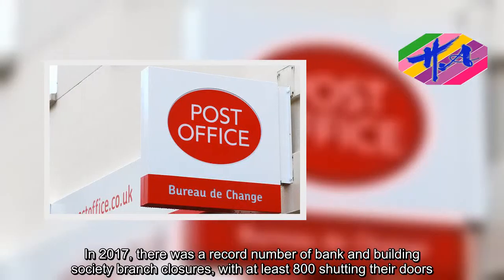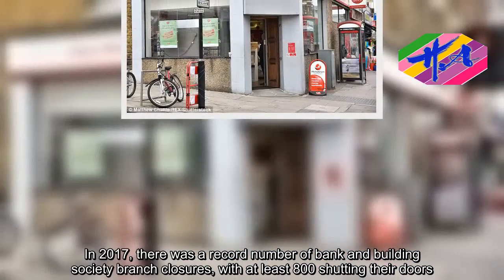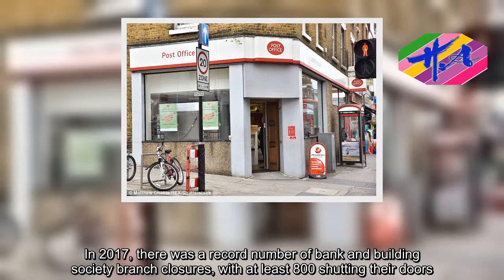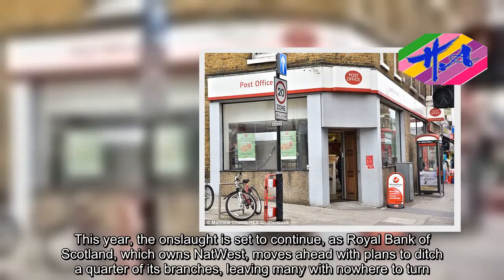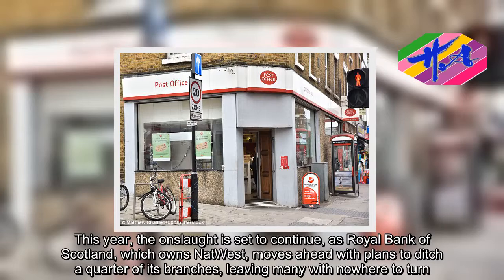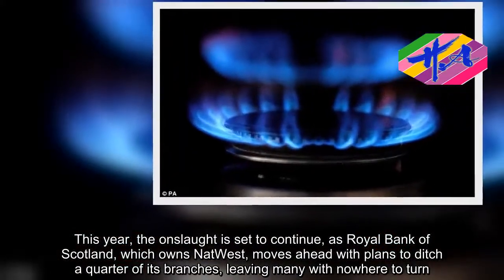In 2017, there was a record number of bank and building society branch closures, with at least 800 shutting their doors. This year, the onslaught is set to continue, as Royal Bank of Scotland, which owns NatWest, moves ahead with plans to ditch a quarter of its branches, leaving many with nowhere to turn.